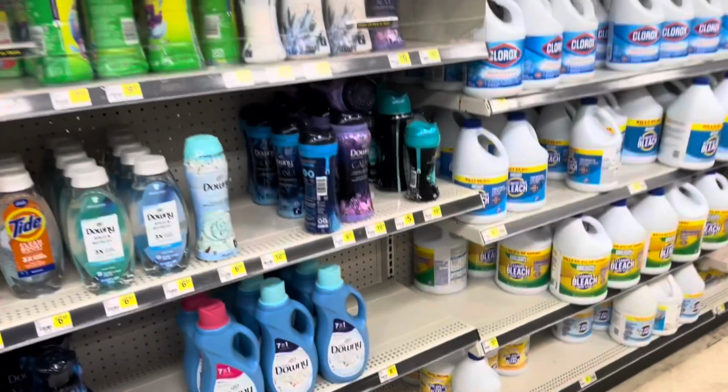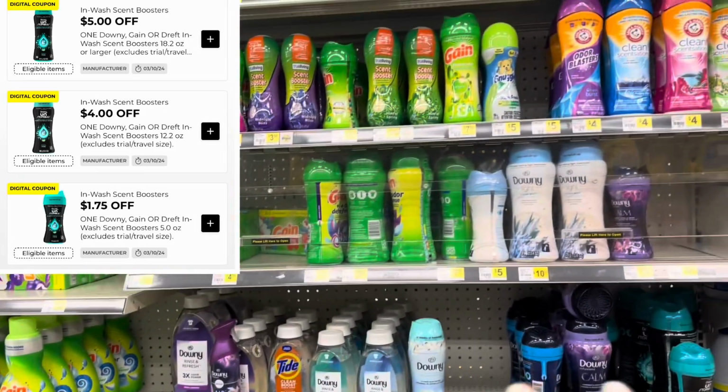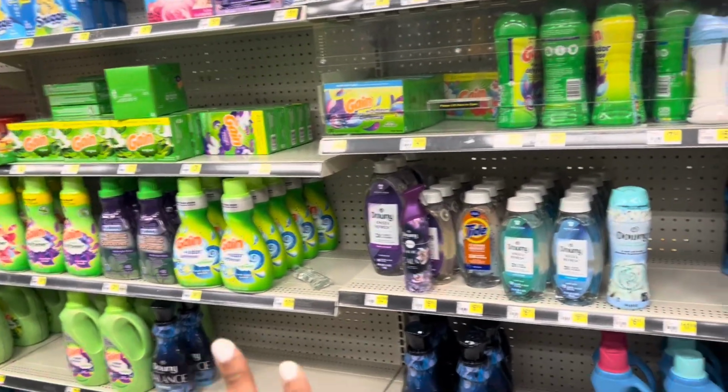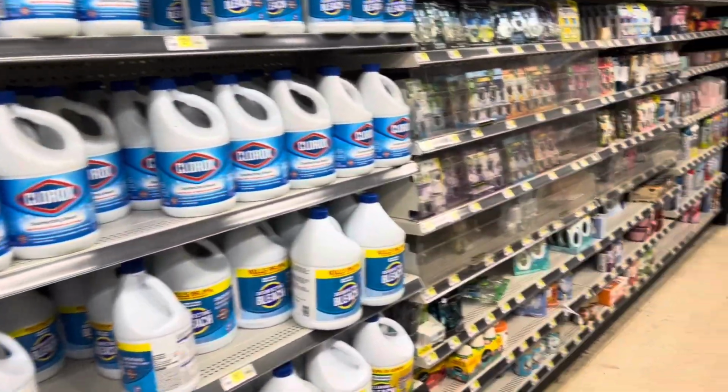We did get tons of digitals, y'all. Did y'all see the Downy Unstoppable beads? Some even work for the Gain products at like $7.50. So like some of the Gain Fireworks beads. So that could be another option. But again, you got to make sure you're scanning to see if both coupons pop up.